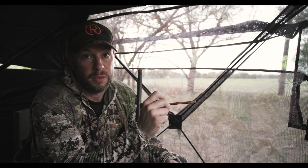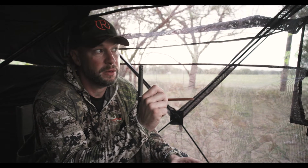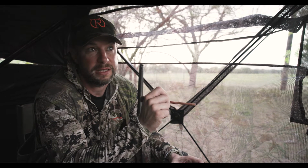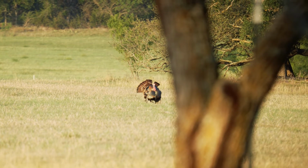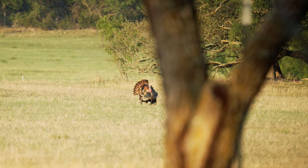So he's come down out of roost. He's heading across this hay meadow, coming right towards the decoys. He's about 200 yards out. He's still gobbling, he's still hot. So we're gonna be patient with this one, let him work his way in, and hopefully get a good shot.